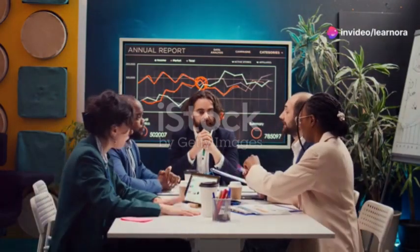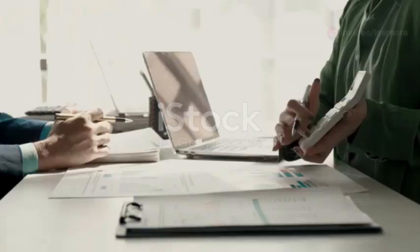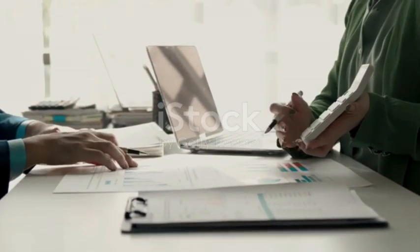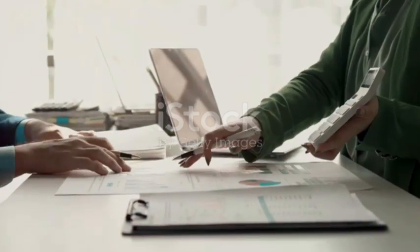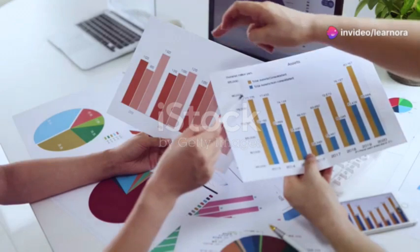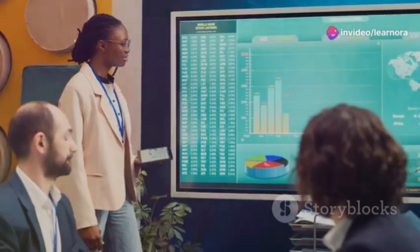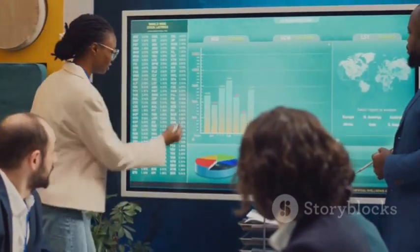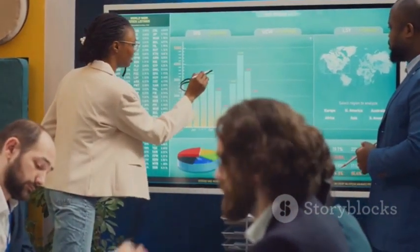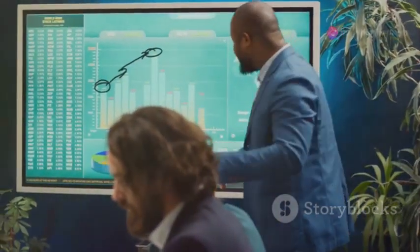Understanding Interim Reviews. A glimpse into financial health. An interim review is like a mid-year checkup for a company's finances. Instead of waiting for the year to end, businesses can get a pulse on their financial performance throughout the year. This proactive approach helps identify potential problems early on, allowing for timely adjustments and better financial management.